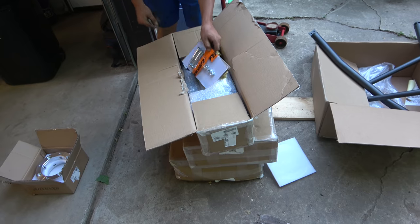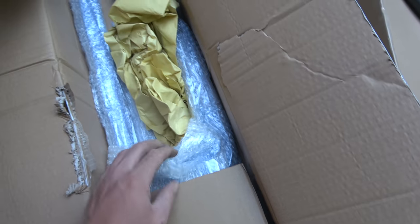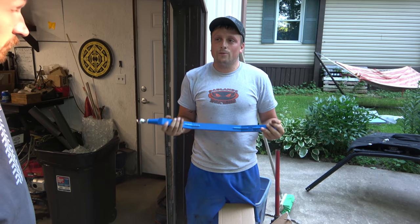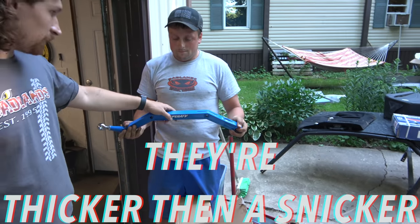Oh boy. A big box for bolts. Wow. Stickers. Cool. Those are the most expensive part. So these are the rear radius rods. Nice, man. Our clearance box then. Yep, that's sweet. Thicker than a Snickers, son.